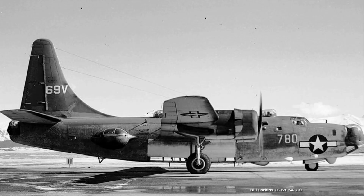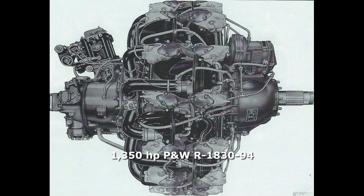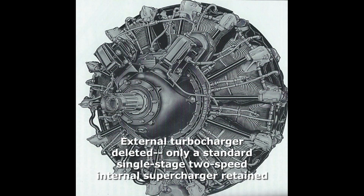This new aircraft retained the Liberator's wing, landing gear, and fuselage profile, but the fuselage was lengthened by 7 feet forward of the wing, and the twin tails were replaced with a very large single tail fin. A higher 1,350 horsepower version of the R-1830 Twin Wasp, the R-1830-94, was utilized, and the external turbochargers were deleted, as with the stock DC-3 or C-47, as all naval operations were at low altitude.